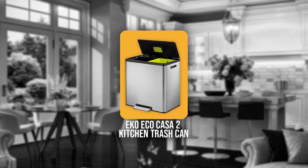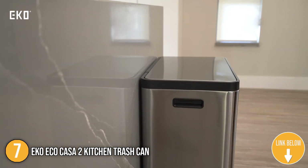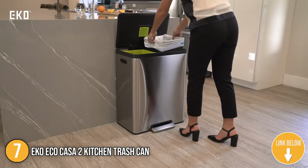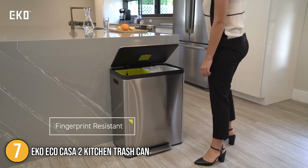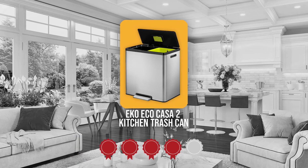The 7th kitchen trash can on our list is the EcoCasa 2 kitchen trash can. The space-saving slim profile of the EcoCasa 2 kitchen trash can gives it a unique edge while sorting out waste. It has a 20-liter capacity on each bucket for a total of 40-liter capacity. In terms of dimensions, the body is 25.8 inches tall and the opening is 17 inches wide by 13 inches long. TrustedShoppingGuide.com has awarded the EcoCasa 2 kitchen trash can a 4-badge rating.